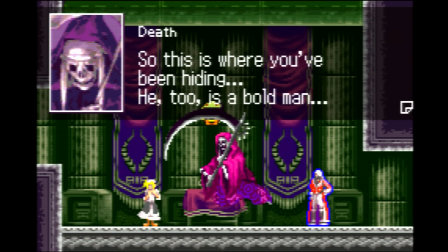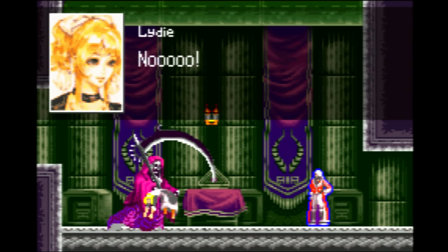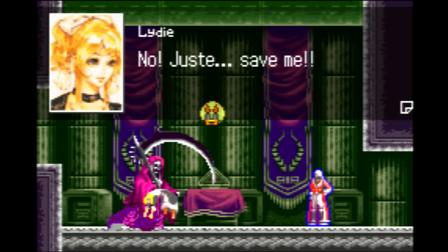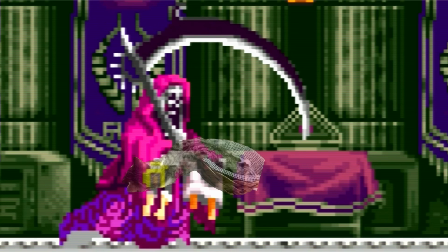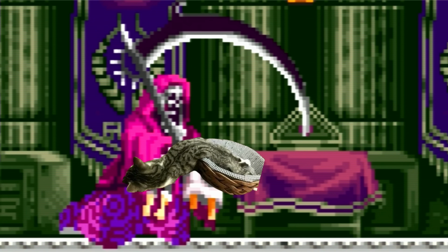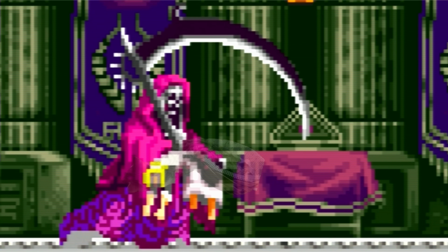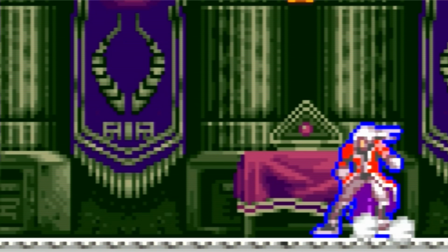He knew now, obviously. He says he's going to take Liddy for himself, which, okay, sure, why not, I guess. Why does she look like a melting cat here? Look at this sprite. You ever see a cat just kind of melting over the edge of something? This is what that looks like a little bit. It definitely doesn't help the drama of the situation. It's kind of funny, actually, but whatever, man.